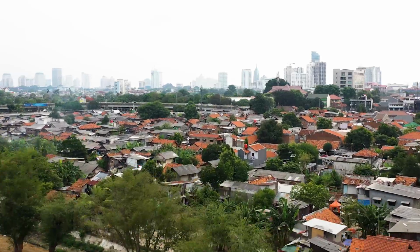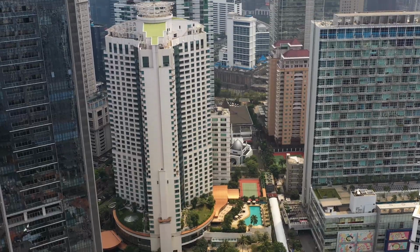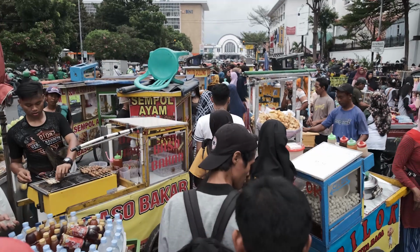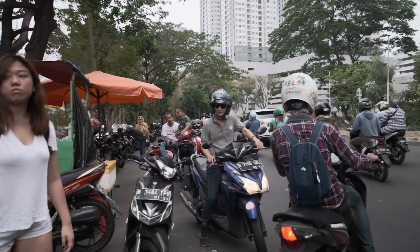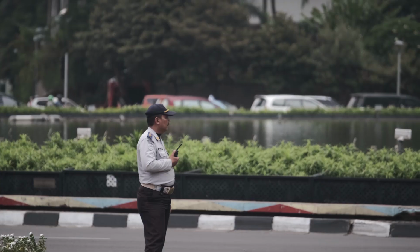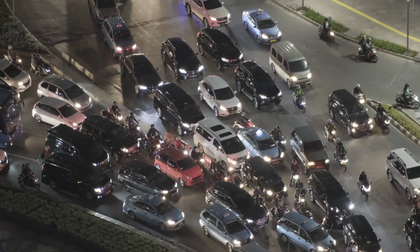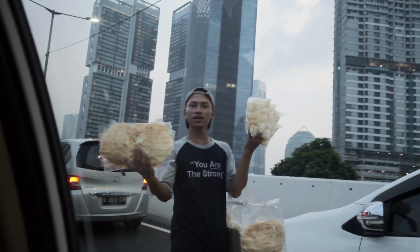It also doesn't help that Jakarta is one of the most densely populated places on Earth, with 2 million more inhabitants than London, while only being 1/3 of the size. As you can imagine, this causes quite a lot of traffic. So don't expect to get anywhere in Jakarta fast.